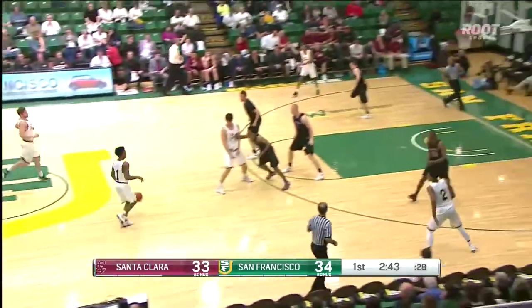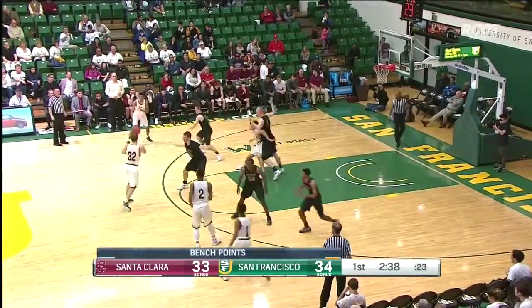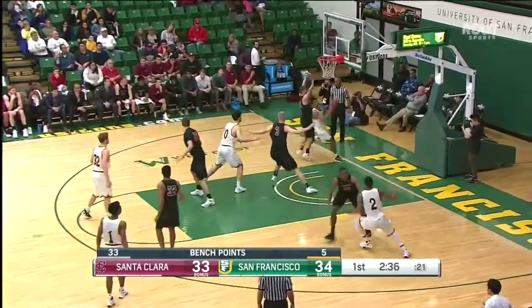So remember, it's Fagan and Brownridge. This is a dynamic backcourt. And Fagan doing a great job. It's unbelievable the Broncos were in the game when Brownridge had 1 point.